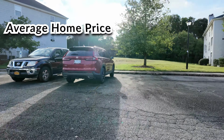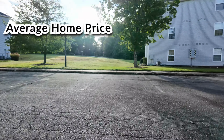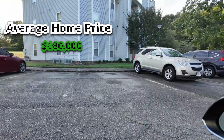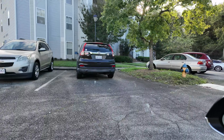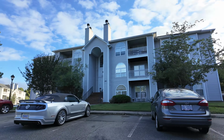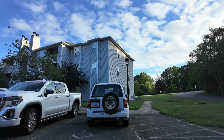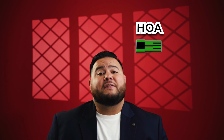The average home price, at least so far this year in Burke Creek, is gonna be right under $180,000. Once again, you're still gonna be getting a 2-bedroom, 2-bath in here. Like I said, these are gonna be a little bit newer. These were built in the late 90s, so they start to feel a little bit more modern for sure. They're right over 1,000 square feet, and the HOA happens to be $175 a month.